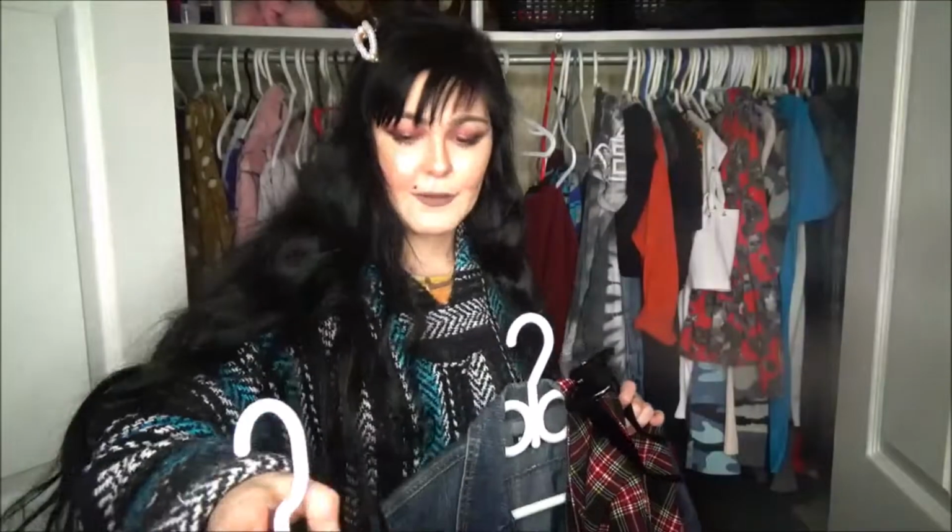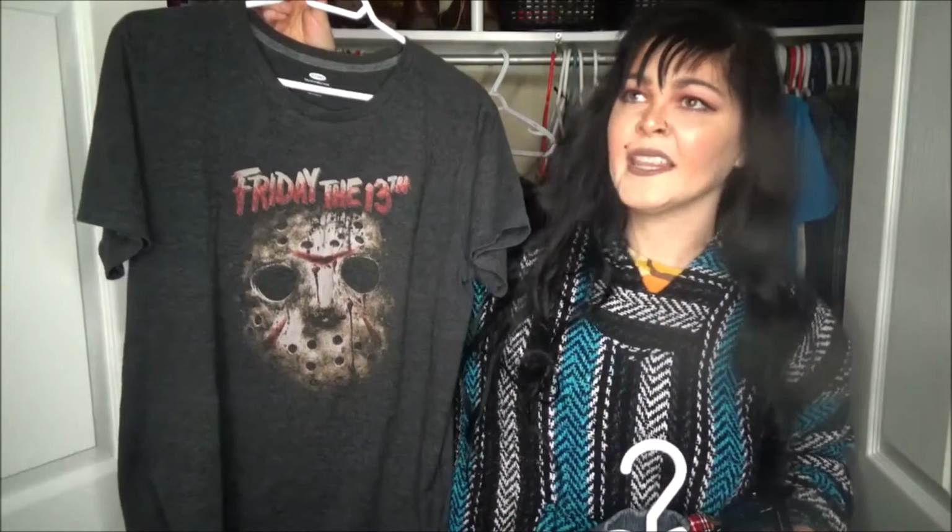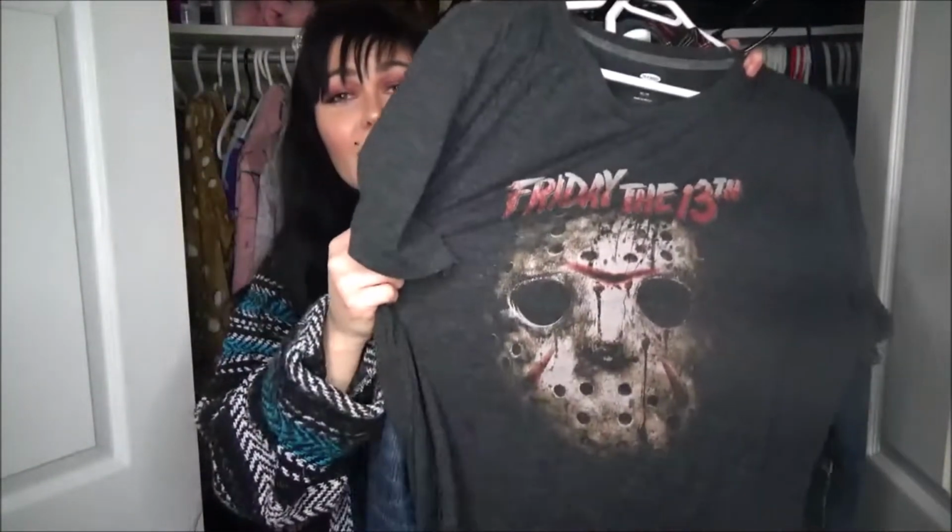I'm going to pair it with this Jason top, Friday the 13th top. I love Jason. I love Jason. That's all I'm saying. So I decided to pair this top with this outfit and then with some sunglasses.